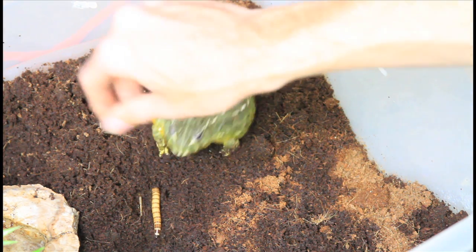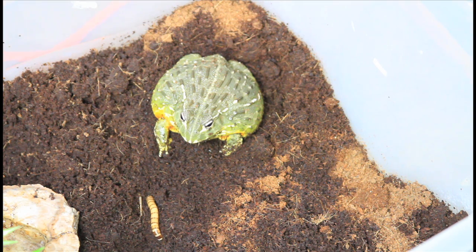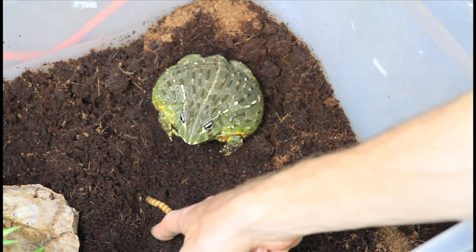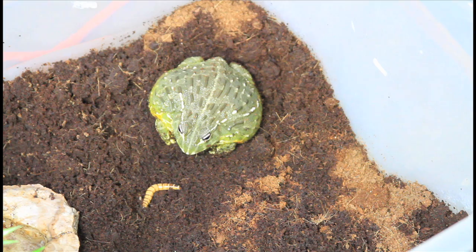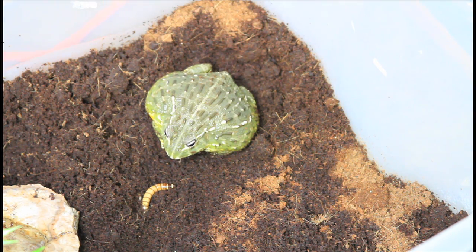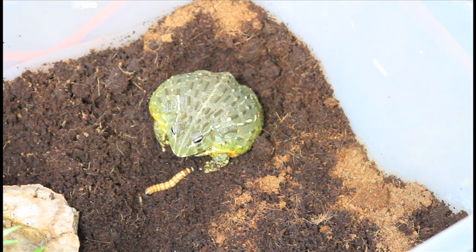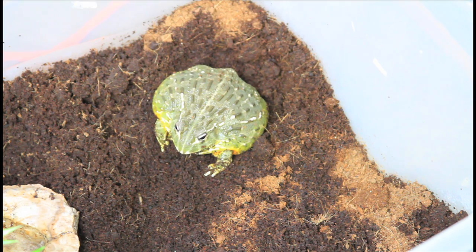I don't trust Pyxie frogs at all hand feeding. I'm sorry, they're not going to be something that would let go, and it would only probably hurt the frog to try and get your finger out of its mouth. And from what I'm told, it is a male. I'm not 100% sure.